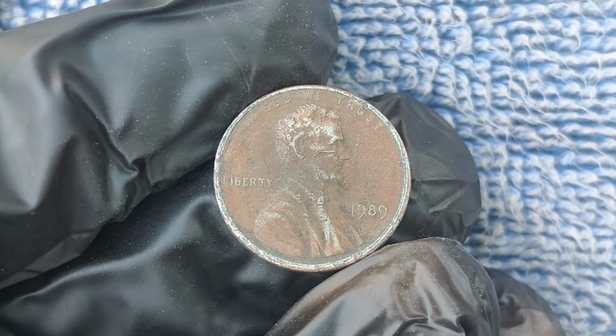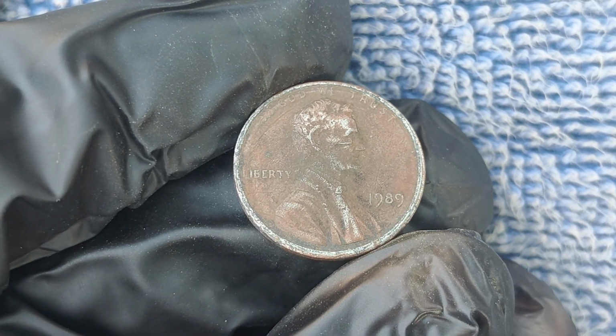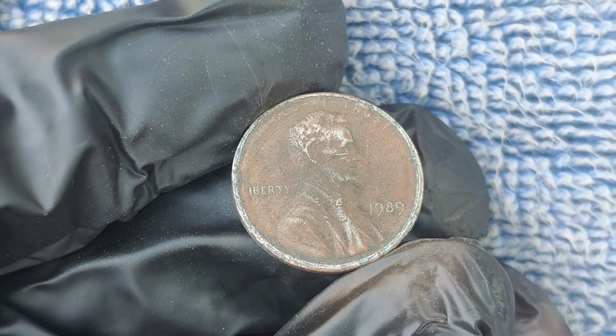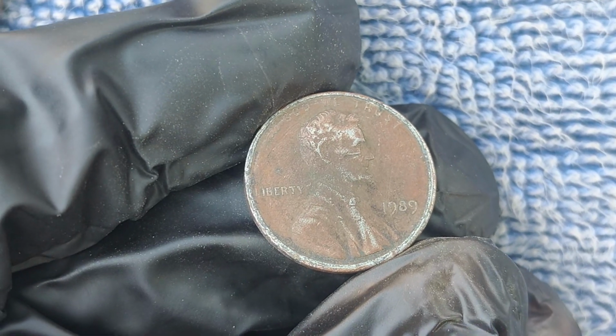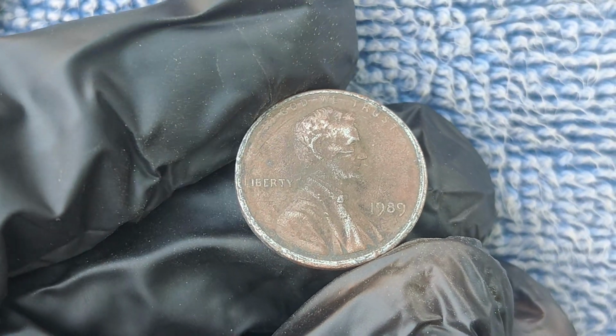Look for the mint mark. This is the crucial part. On most 1989 pennies, you'll find a mint mark right under the year, either a P for Philadelphia, D for Denver, or S for San Francisco. But in the case of the 1989 no mint mark penny, there will be no mint mark at all, making it incredibly rare.